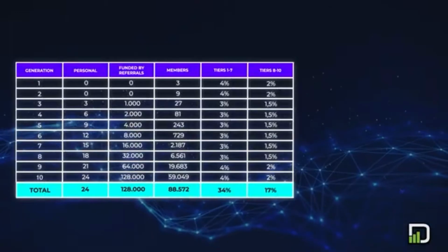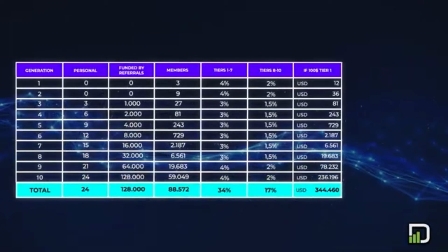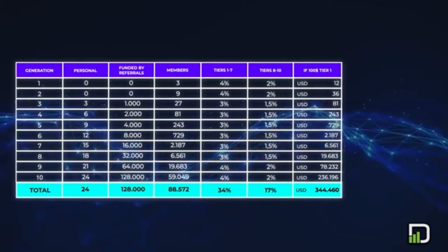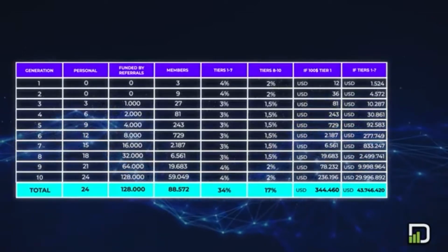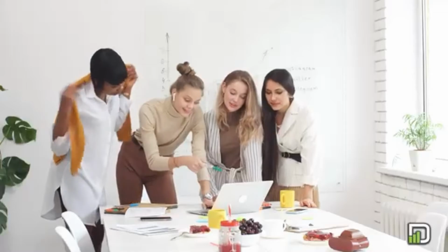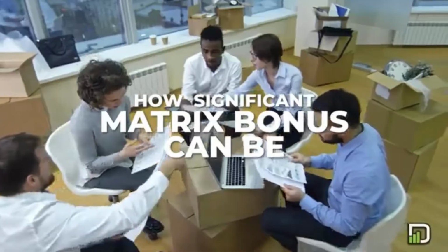To give you an example of how powerful the matrix bonus can be, here are some statistics. A person who has a full Tier 1 matrix would earn $344,460. A person who has filled all 7 matrix for Tiers 1 to 7 would have earned over $43 million. And a person who has filled all 10 matrix for Tiers 1 to 10 would have earned over $198 million from the matrix bonuses alone. Obviously, this is a massive number, but it helps to understand how significant the matrix bonus can be.